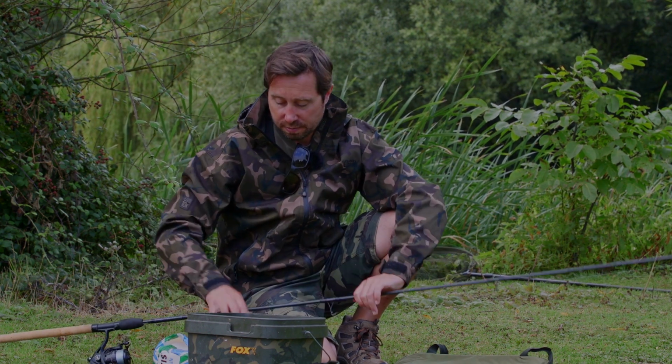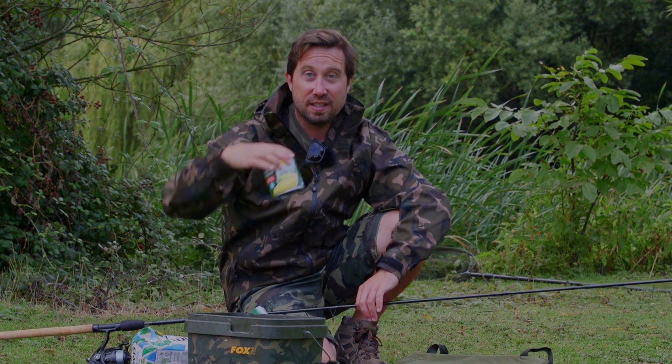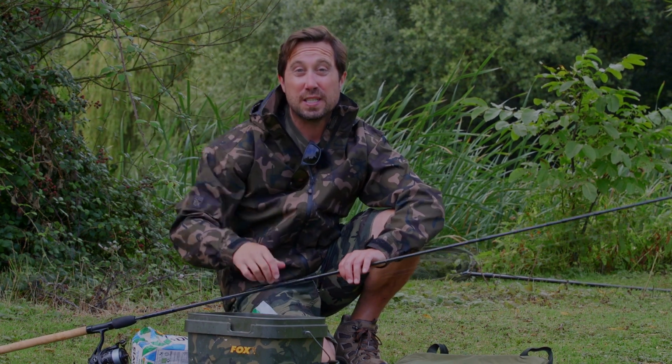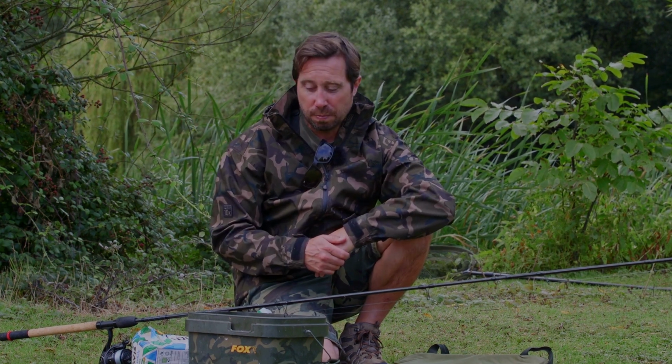Bait wise, a nice bit of white bread, and then the old Jolly Green Giant. That's all I've got with me today. You can use worms, obviously maggots, casters, an array of natural baits, even pellet I've caught big rudd on, but I'm trying to keep it simple. Corn and bread today.